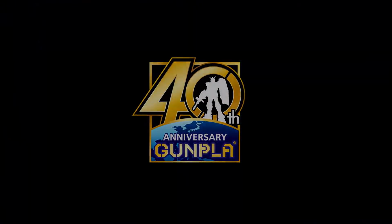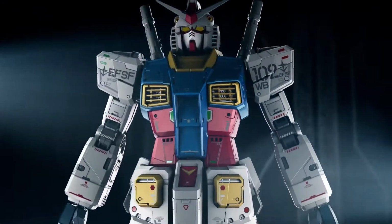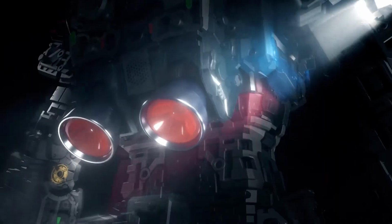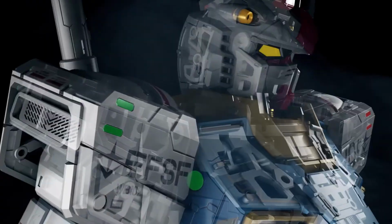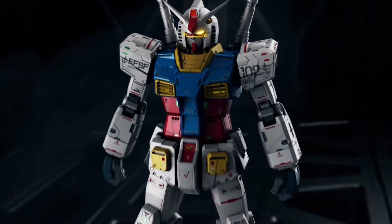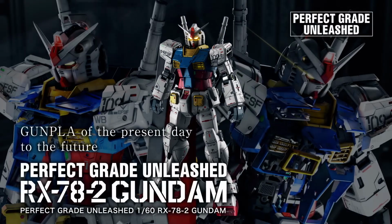Gunpla 40th Anniversary. Freedom from shackles has now led to the ultimate form of evolution, connecting the present day to the future of Gunpla. Perfect Grade Unleashed, RX-78 Gundam.